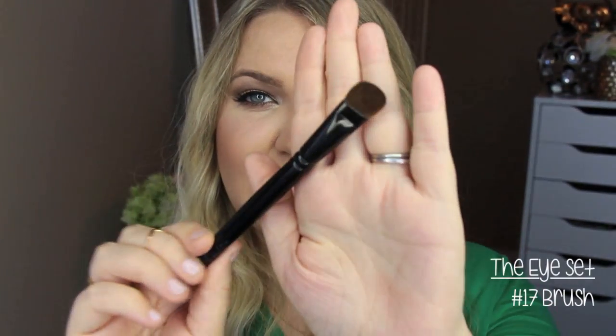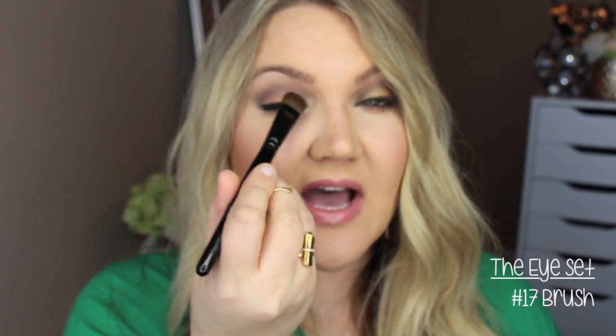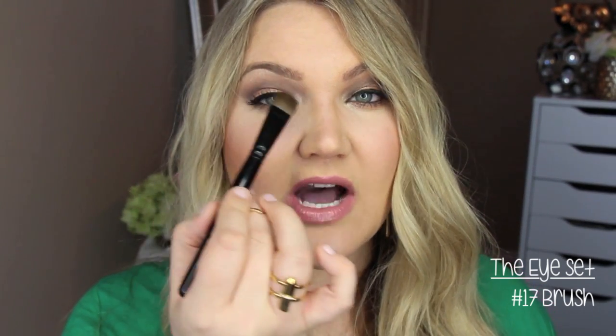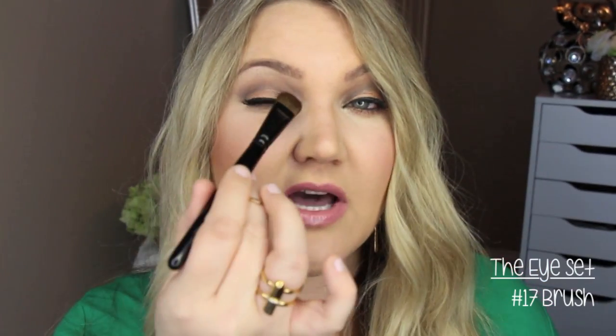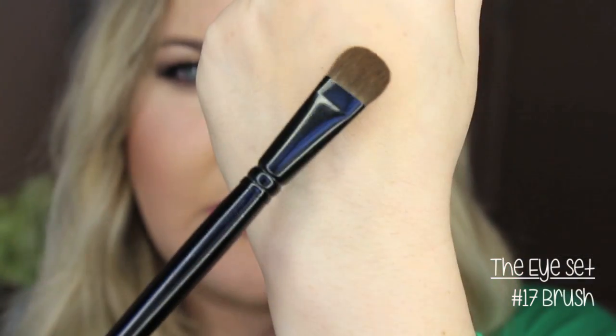This is the number 17. This is apparently Wayne's go-to for a smoky eye because you can apply the color all over the lid. So with the smoky, darker color, you can have a lot of control and apply it all over the lid. Like I said, you get minimal fallout with these brushes because they really do pick up color so well and then apply and then blend out. So you get that controlled application as well as being able to use the tip to blend out, just the way that this is shaped. It's a paddle form, but it's a little bit tapered on the edges, so it does get that blending as well as pressing and patting the color in. So this is the number 17 brush, and that's exactly what I use it for.